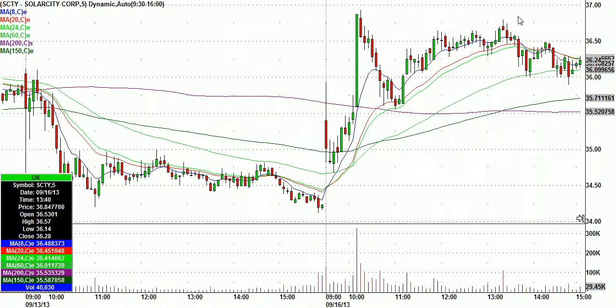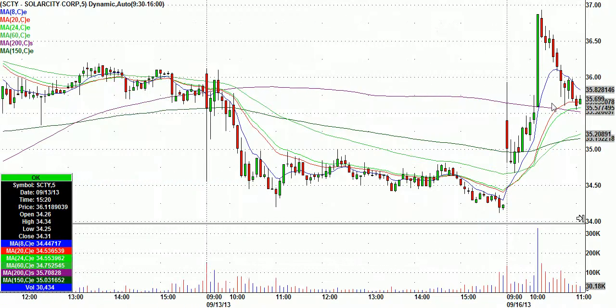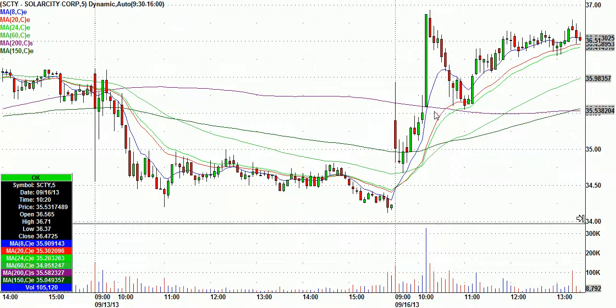It made a nice bounce. I also mentioned a possible long for those that sold with me, back down here as one of our green line plays, and you got probably another dollar out of that bounce. So anyway, there you go. SCTY was very good to me.